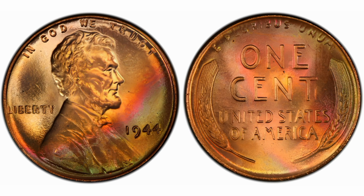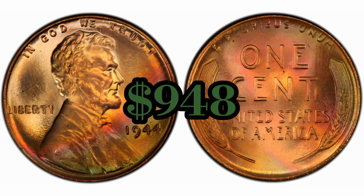1944 1 penny, red brown, regular strike weight, 3.11 grams. Mintage, 1,435,400,000. Mint, Philadelphia. Metal, 95% copper, 5% zinc. Auction price, $948, MS 63, July 26, 2003, eBay.